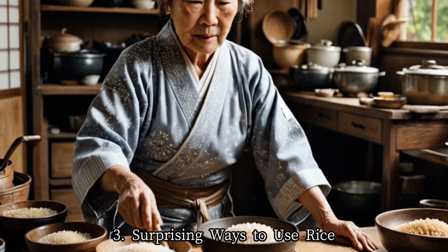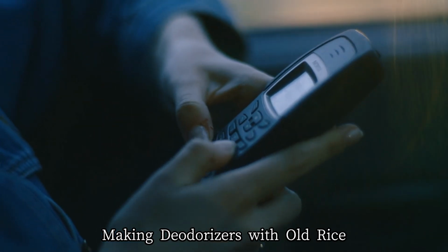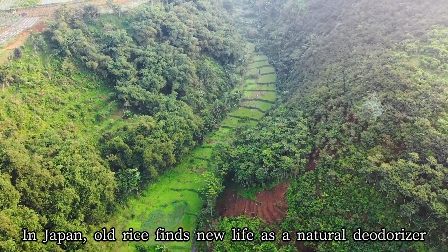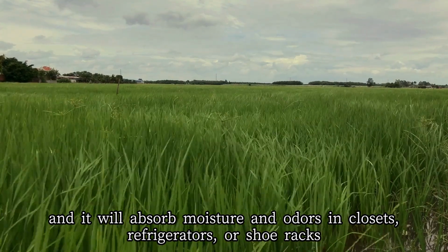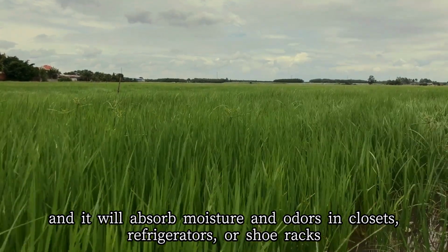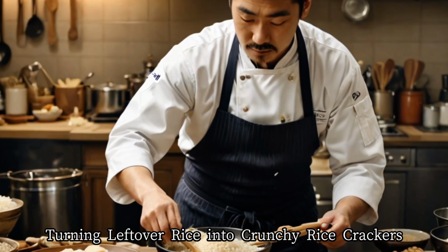3. Surprising ways to use rice. Making deodorizers with old rice. In Japan, old rice finds new life as a natural deodorizer. Place a handful of dried rice in a small cloth bag, and it will absorb moisture and odors in closets, refrigerators, or shoe racks.